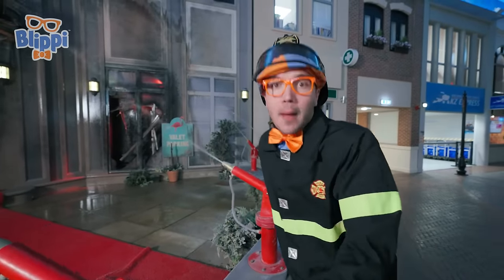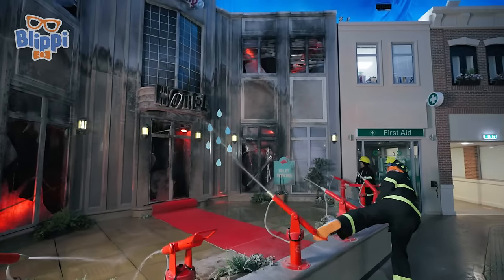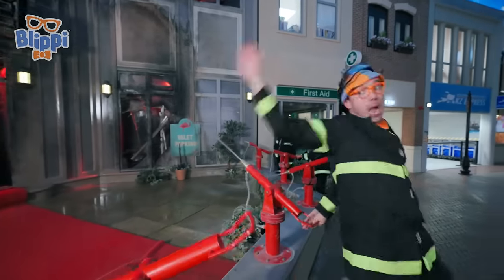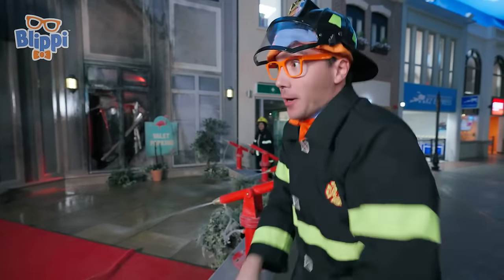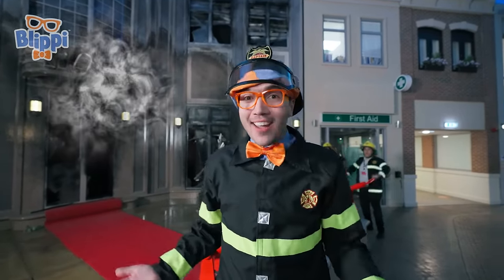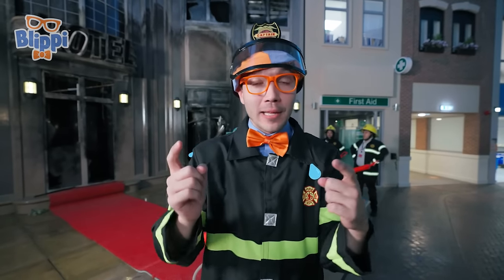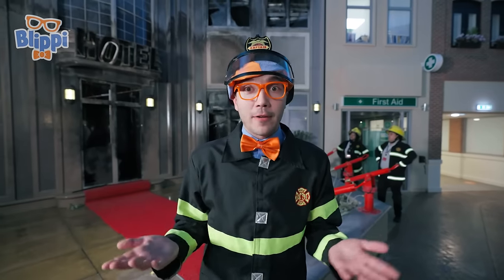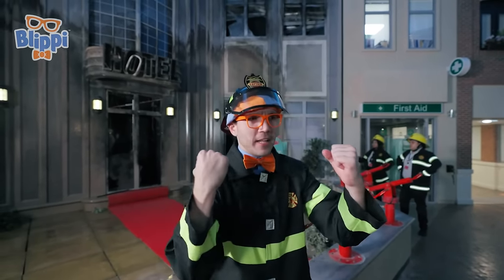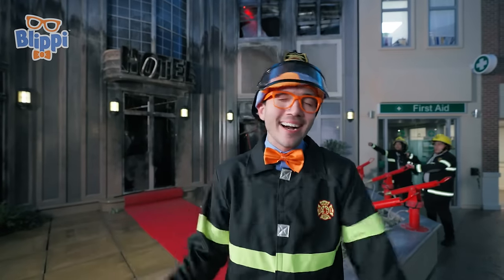I think the fire's going away, but we need to keep working. This is hard work. We gotta keep going. We did it. We put out the fire. See? All the fire's gone. That was really fun, but a lot of work. A firefighter is really important. A good thing we fought the fire and we won. Yeah, all the fire's gone now. Everyone's safe. Feels really good to do a good job, especially doing an important job like being a firefighter.